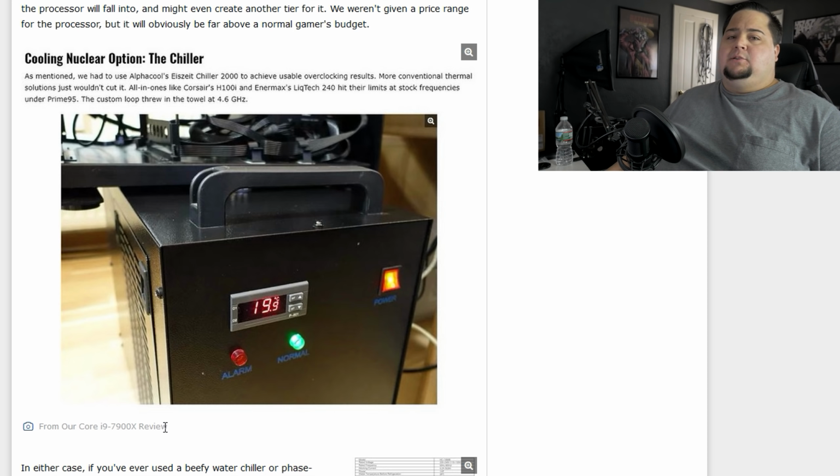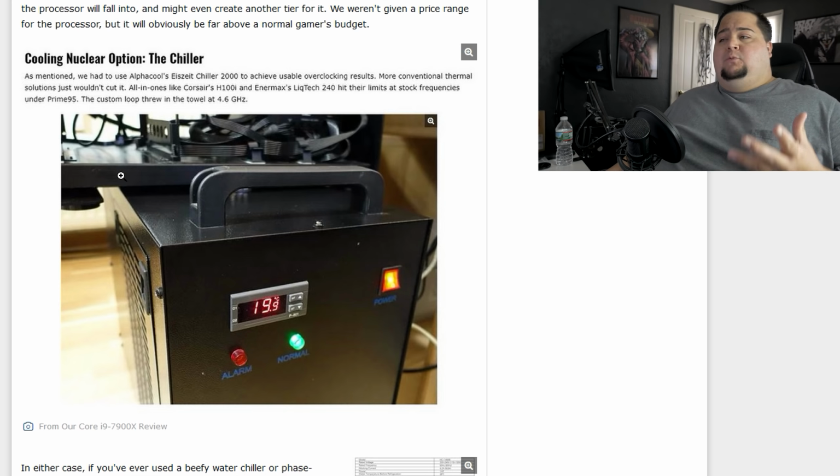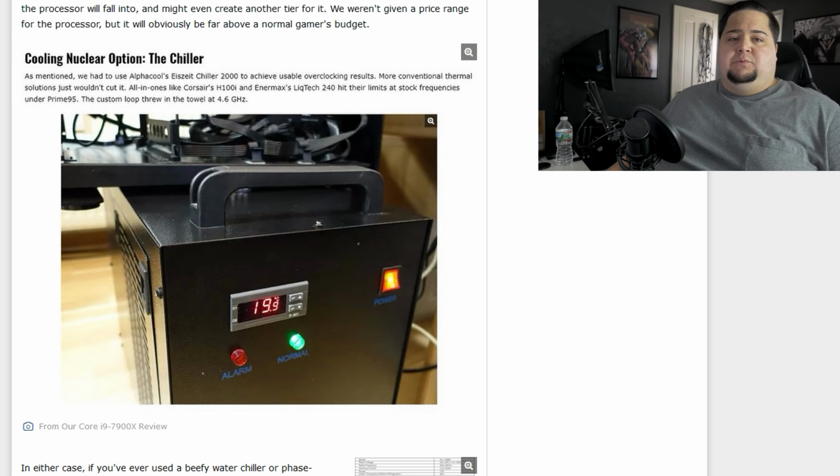So even on a custom loop, they weren't able to get more than 4.6 gigahertz on the 7900X. So I sincerely doubt once you are putting a 28-core CPU into a system that you're going to do any better than that. And they had to use either a custom loop or a water chiller themselves to be able to get really stable overclocking results. And the price on this thing is probably going to be astronomical.